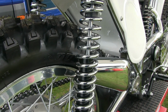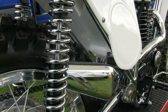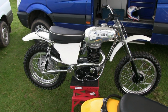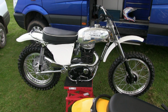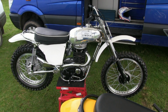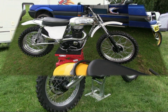Now, of course, this machine has been fully restored to a very high quality finish by Ian, although it is still an original machine from 1972. This bike has also won Ian many awards and trophies at local motorcycle gatherings and motorcycle shows up and down the country in the last few years. Okay, that's Ian Ridleys' 1972 Clews Stroka.